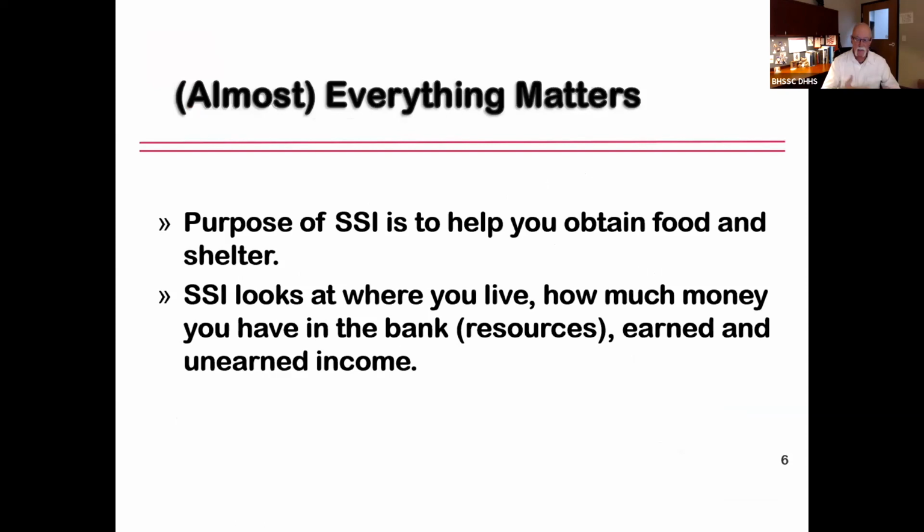Because SSI is a needs-based program, almost everything counts. SSI, Supplemental Security Income, is to help people with their food and their shelter. So anything that you have that they determine could be converted into something you could use for food or shelter would count. So how much money you make, how much money you have in the bank, unearned income from different things, all that counts.